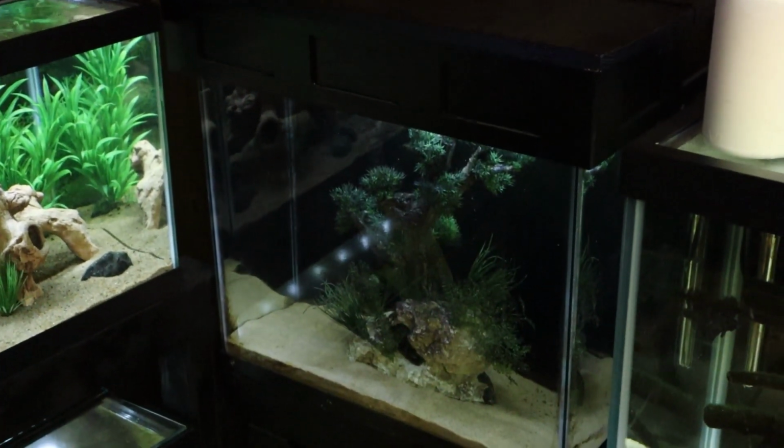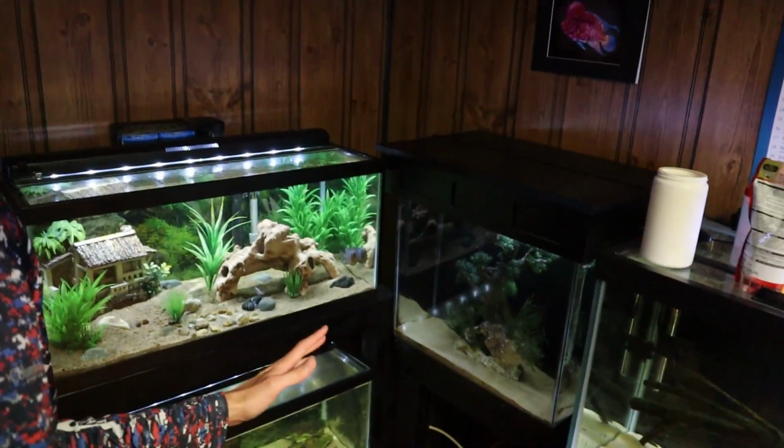But yeah, you can see now that they're done eating, they immediately went back into hiding. And that's just what they do. A lot of people make these piranhas out to be some aggressive, crazy fish. And I mean, they can be, but they are definitely the most skittish fish I've ever kept by far. But they are still super cool nonetheless, and I'm very happy to have them.